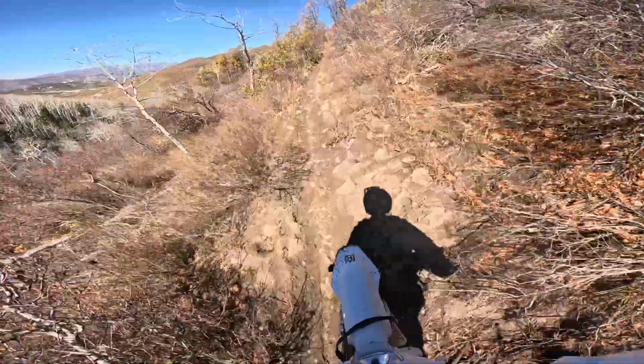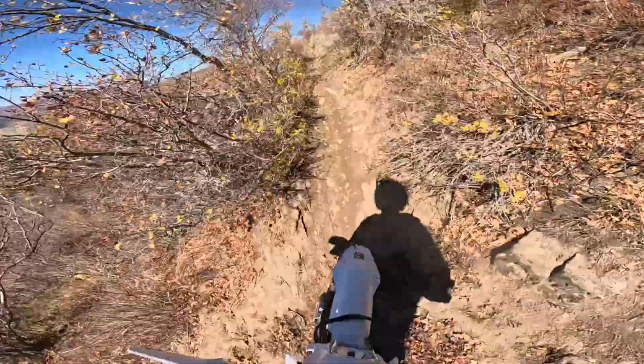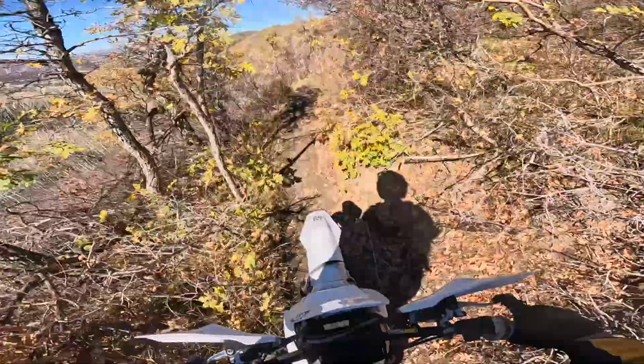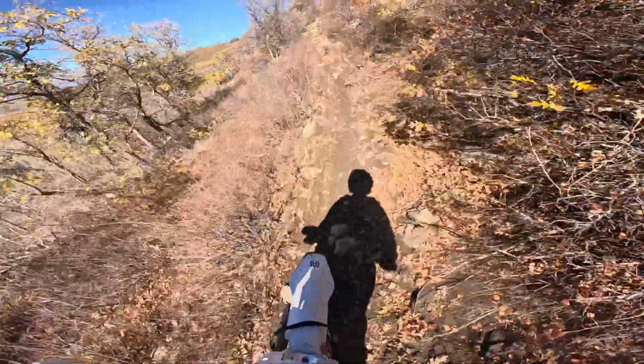Let's get back to this bike and this ride. I have had a really good time on this bike. I've only ridden it a couple times. This is the 2025 Husky TE300, TE300 Pro.